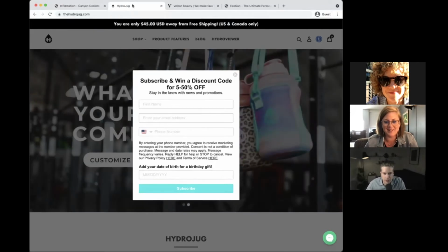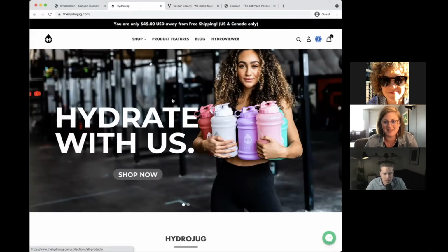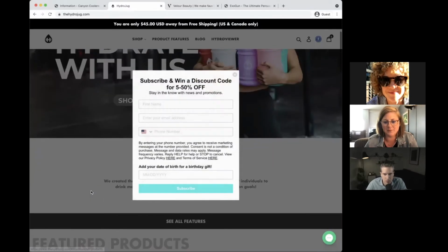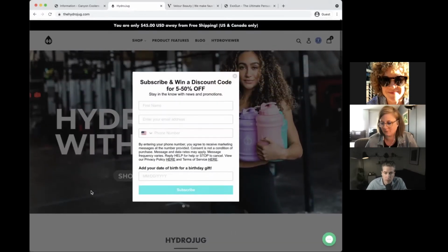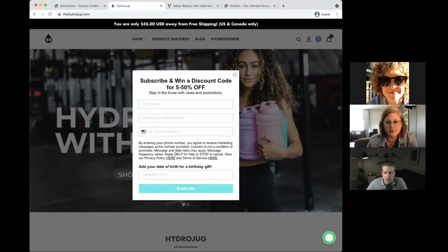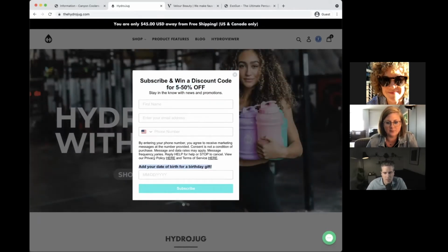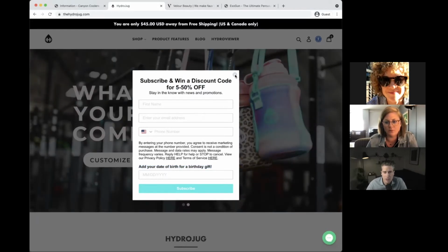Looks to me like they're using the same type of pop-up form that Canyon was. So as soon as this loads, oh, we start scrolling. Okay, at least on this one, it pops up when you start scrolling, so that's better. But again, I don't want to spend too much time on this, but the fact that they are offering a discount code, saying you can get between 5 and 50% off, and then even asking for a birth date, these are all things that I generally would not recommend from a good consumer experience, and are generally going to kill conversions.